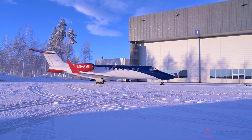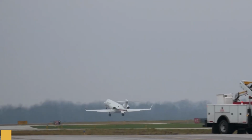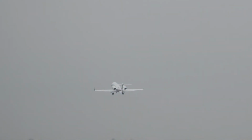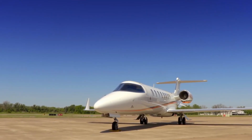While the annual fixed cost is roughly $400,000 to $600,000, the average hourly operating cost is estimated at $2,000 to $3,000.